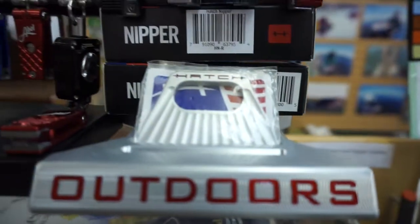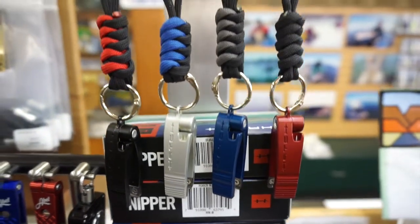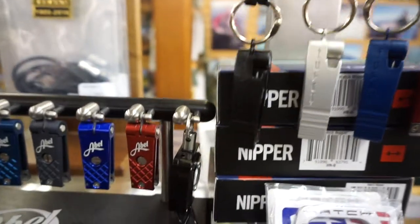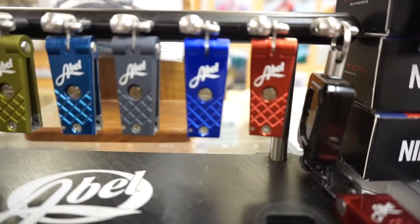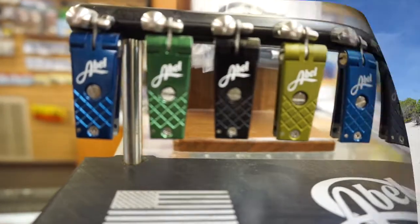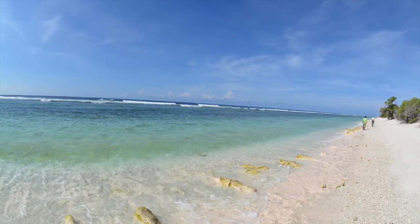There's a little tour of all the different kinds of fancy nippers we have. If you don't have a good set of nippers, you can expect your nippers to rust in the saltwater environment. So a nice high-end nipper is definitely a bonus for fishing Christmas Island.